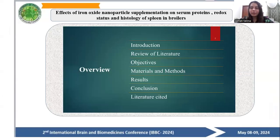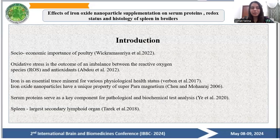Here's an overview of the upcoming slides. Start with the introduction. As we know, poultry has various social and economic importance. The most common problem we see in poultry is oxidative stress. Oxidative stress is an outcome of an imbalance between reactive oxygen species and antioxidants.